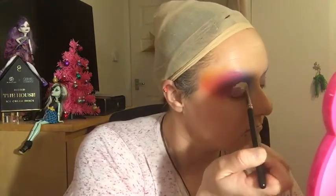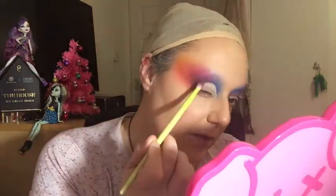I always use the same MAC flat brush to cut my crease usually, because this is just a really good brush. It's so old, the number's rubbed off, so I don't actually know what number brush it is, but it's a really flat brush and it's just lovely for applying either concealer or something like the Sensorium Brow Engineer to pack on once you've cut your crease.